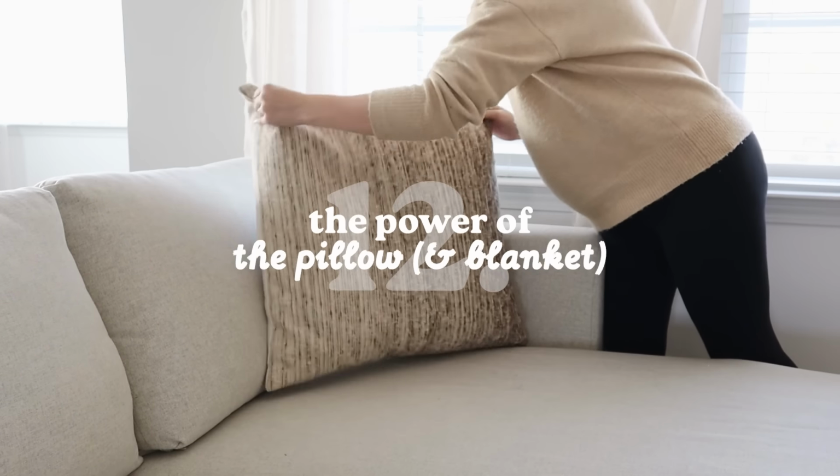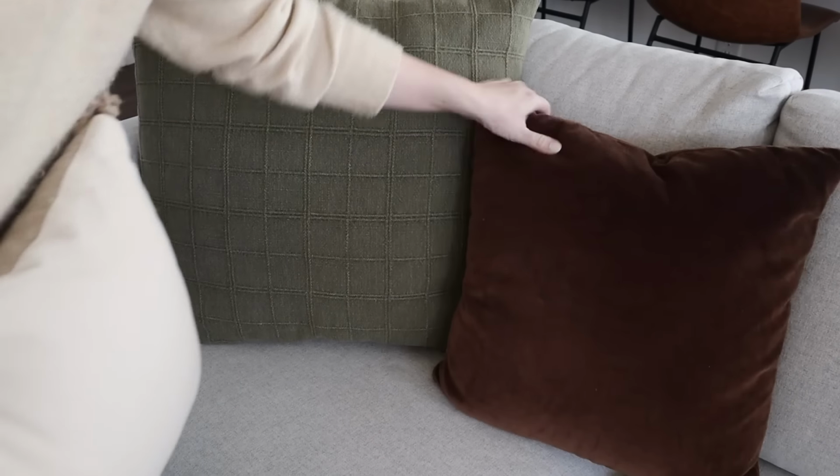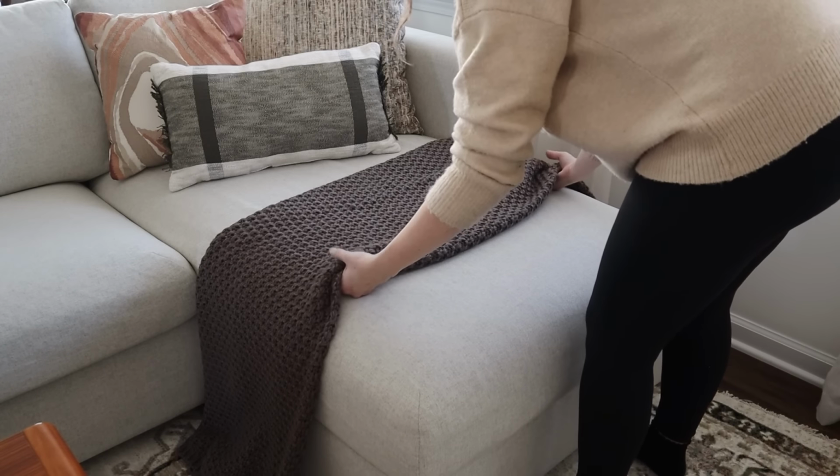All right, but then one that should go without saying but needs to be said is to leverage the power of the pillow and blanket. What sofa isn't made comfier with just the right amount of pillows and blankets to snuggle up with? I love having some on our sofa or accent chairs with more available should the person want an extra blanket to cozy up with. But I will say something you want to keep in mind with this is you don't want to go overboard. With throw pillows especially, you can have too much of a good thing.